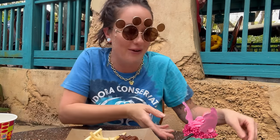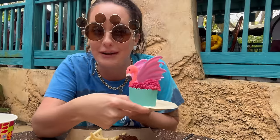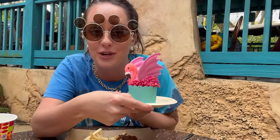I truthfully do not know where to start on this menu. I mean, look at this flamingo cupcake. Can we just start with dessert first? Because this is the cutest dang thing I've ever seen. But I think I want to start with maybe some of the sides and then work our way up from the little appetizers and then onto the entrees.